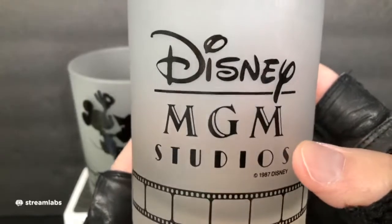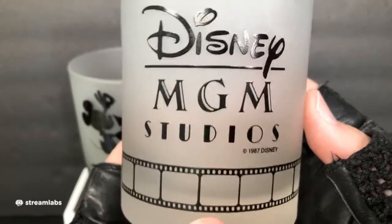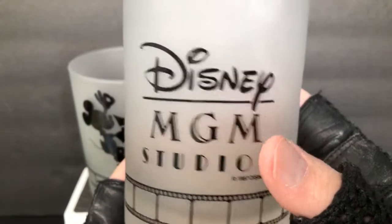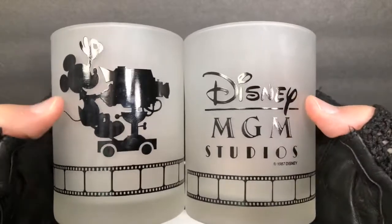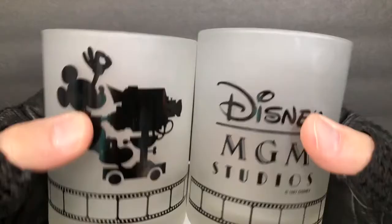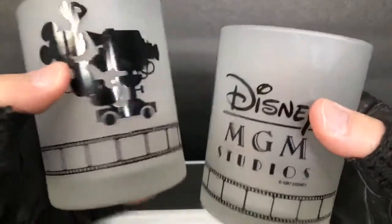It's a slow process when you move to find new spots in your new home for all your things, especially when you're like my wife and I, who collect a bunch of stuff. So I just thought you might like to see these guys. These are old school now. We did buy them at MGM Studios and took these home.